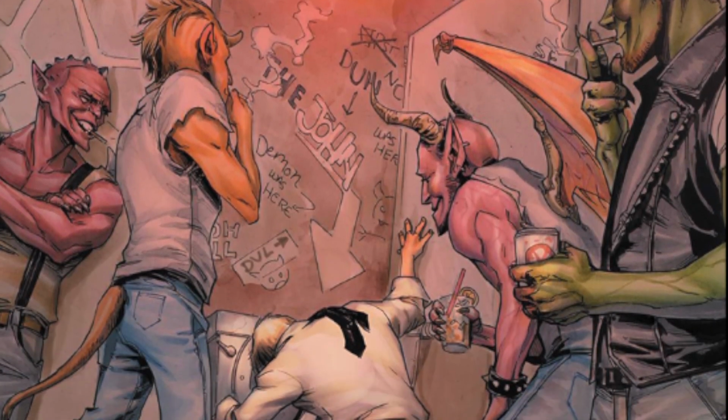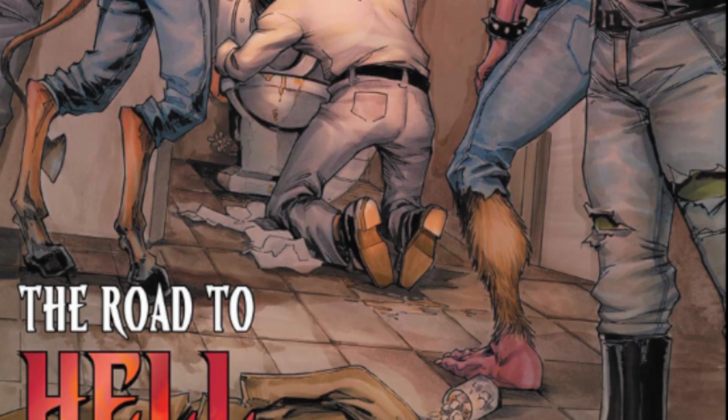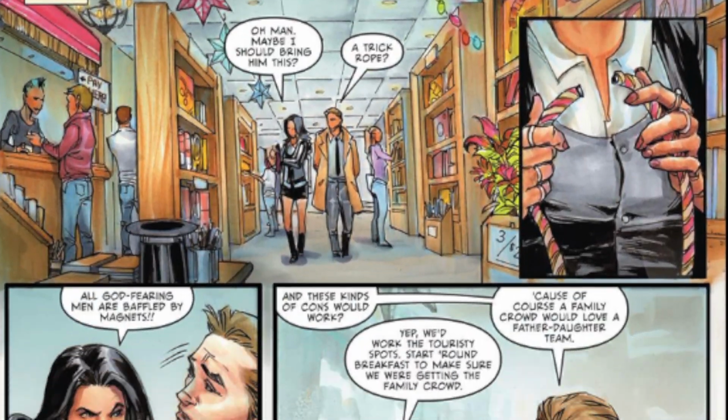which tells the story of John Constantine and how he lost his love, Zatanna. Well, basically, she lost her love of him, and then he went on a redemption journey to try and take back her father from hell, to try and win her back.